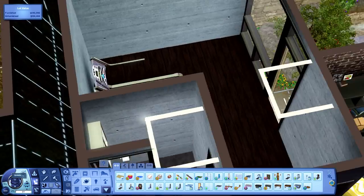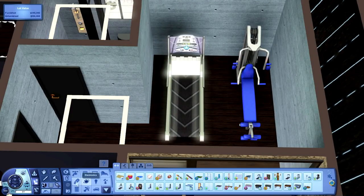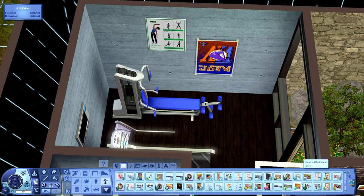You just step into the shower, you turn it on, and it should be as simple as that, but it wasn't. So I actually had to rearrange how that little shower room looks so it would function, but it does function.